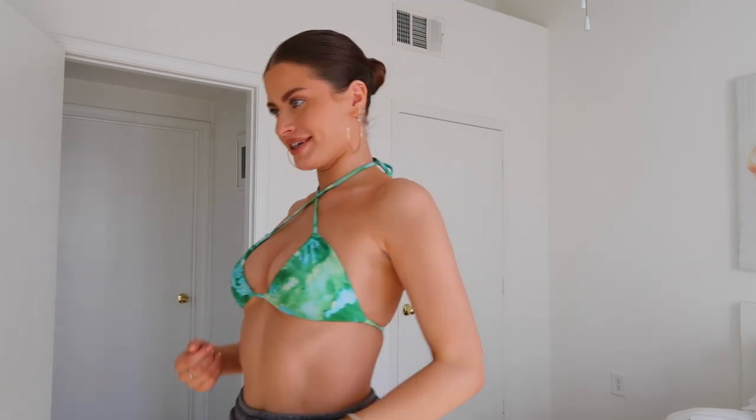If your top is a little bigger, it'll work a little better. Get a little under boob. I love this one. If we have a summer this year, this is what I'm gonna be doing. This is my new bag.